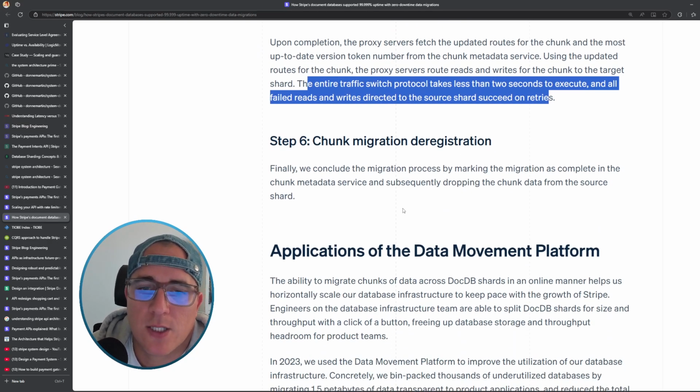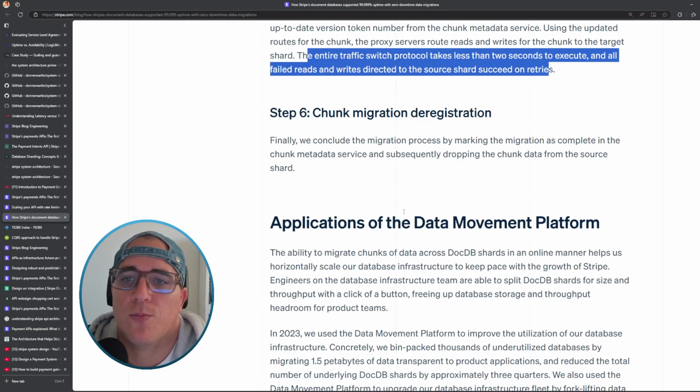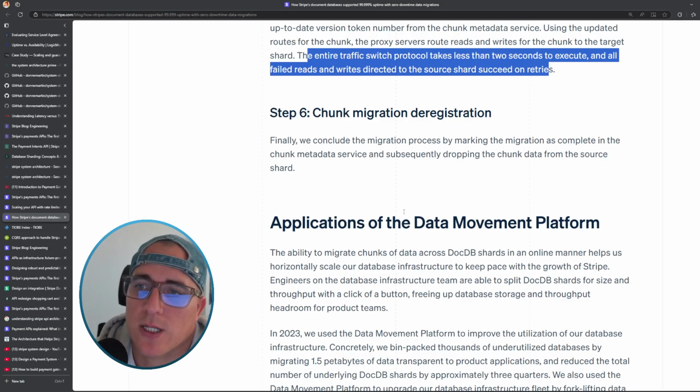Step 6, which is the last one, is migration deregistration. Finally, we conclude the migration process by marking the migration as complete in the shard metadata service and subsequently dropping the shard data from the source shard.